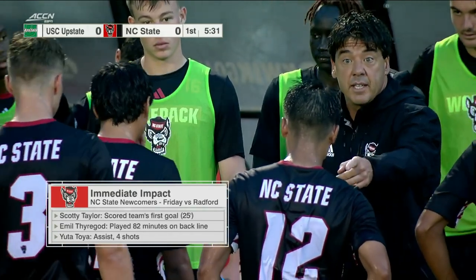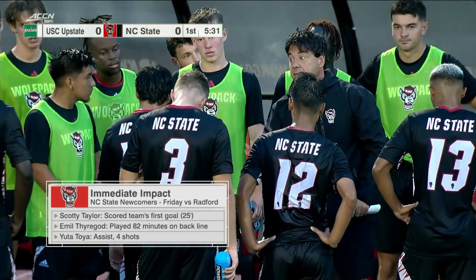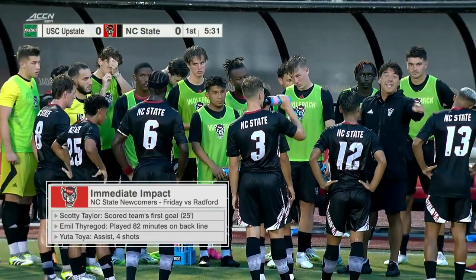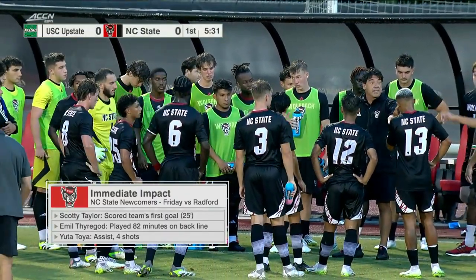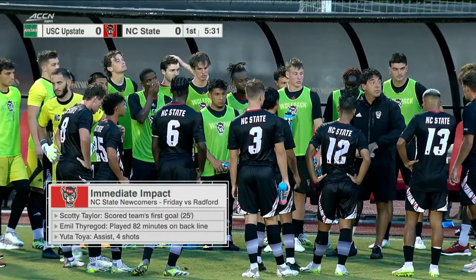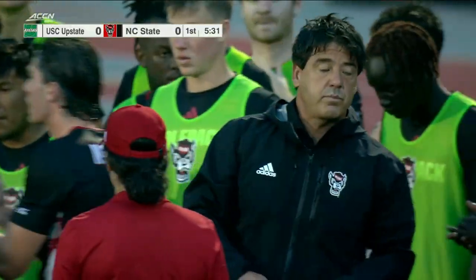Yeah, Toya got the assist for Scotty Taylor's goal. The freshman, all the incomers linking up for the first goal. And we've talked mostly about the attacking, but we don't want to overlook the defending. It's not every year that you have a freshman starting center back, and especially one that you can play, you know, 80, 82 minutes along the back line.